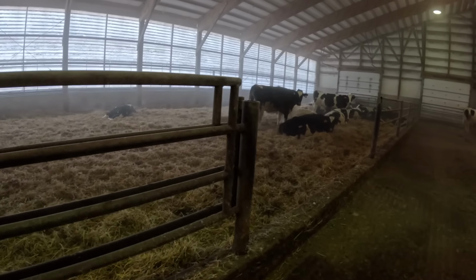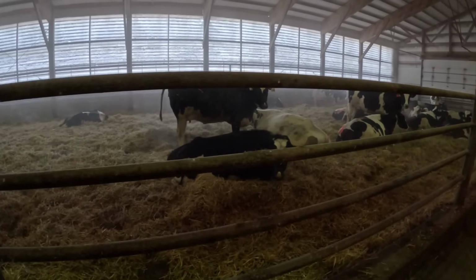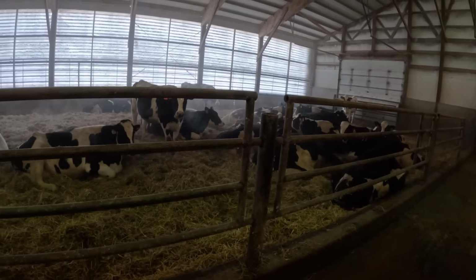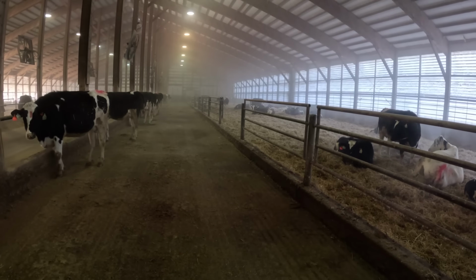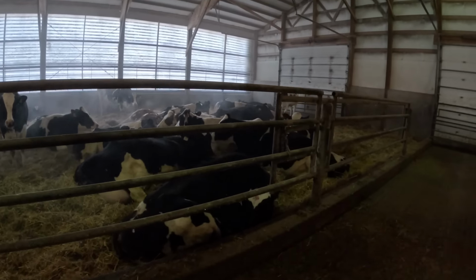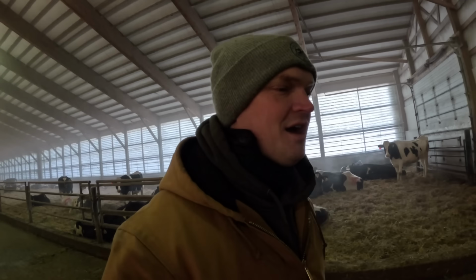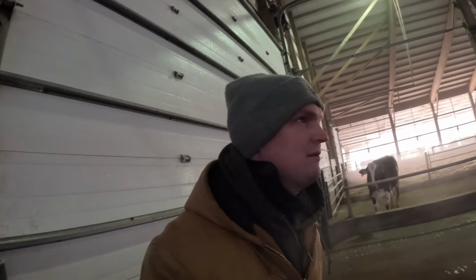We might as well see if there's any cows or heifers calving. A lot of cows laying on the east side here. They're kind of huddled together. A group of cows in the middle, group of cows on the east side. This barn is fairly unpopulated in comparison to our milking barns. There's about 120 cows and heifers in this barn.